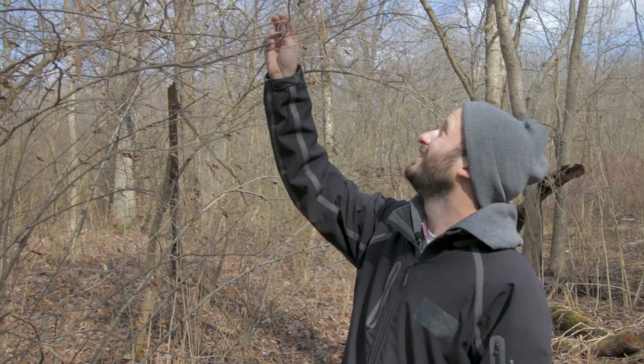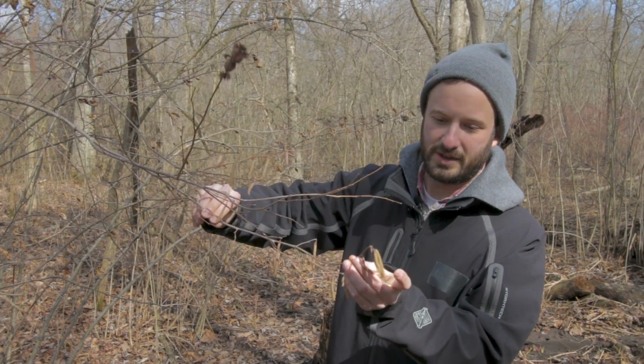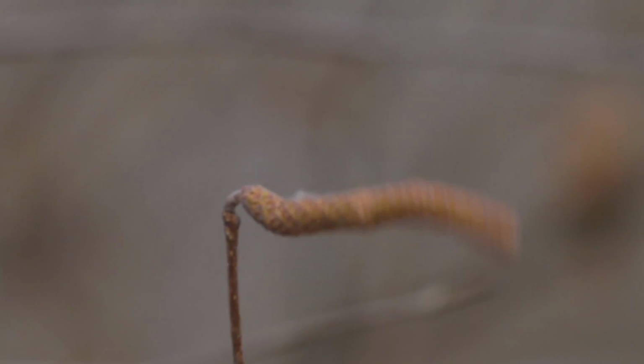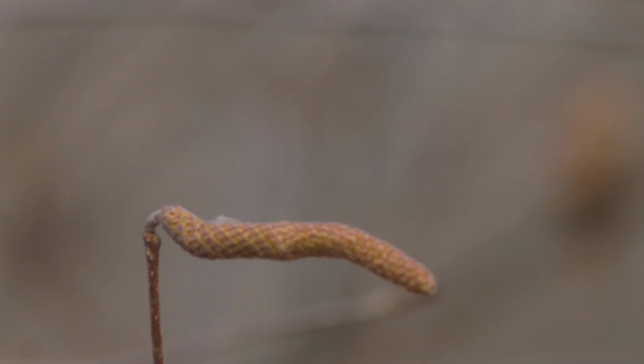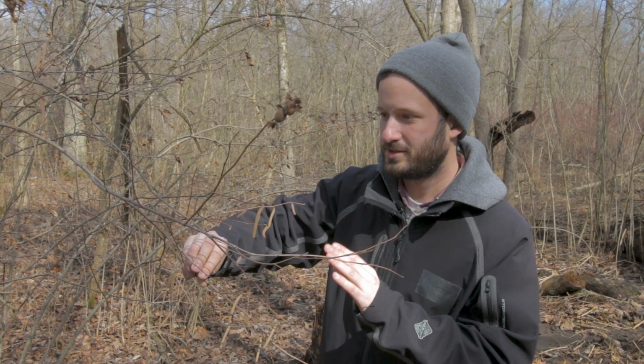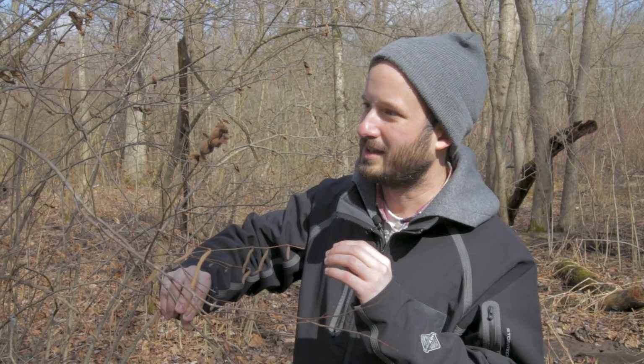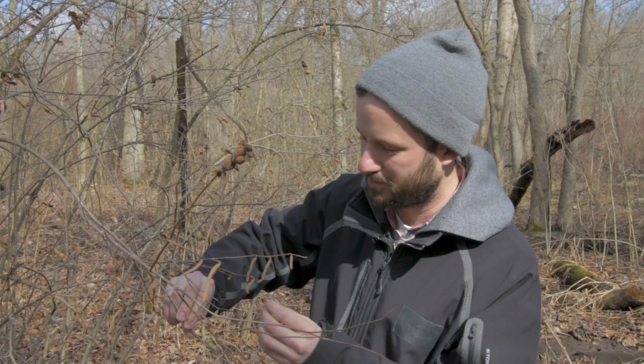All right, check it out. We found a hazelnut. Now these are the male flowers, the catkins, and they're just about getting ready to open up and release their pollen. But what's most remarkable to me are the female flowers, and this tree actually has some of my favorites, and people might actually laugh at me for saying that. Until you see them, though, you can't fully appreciate them.